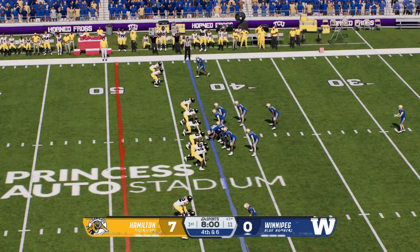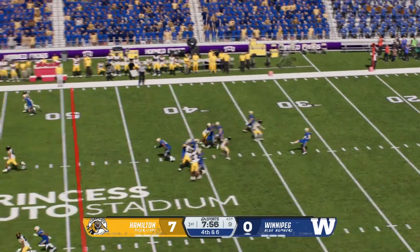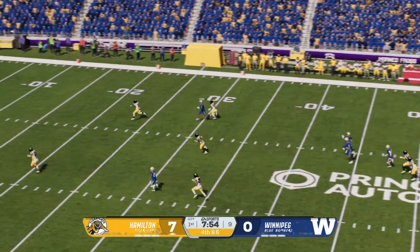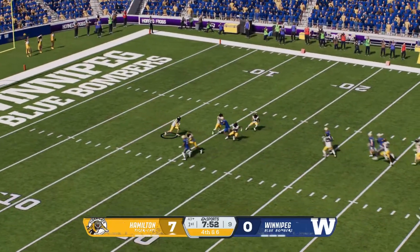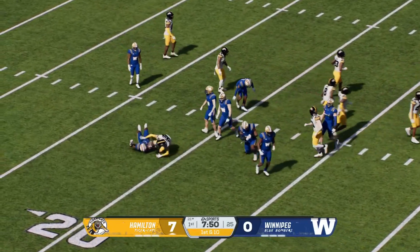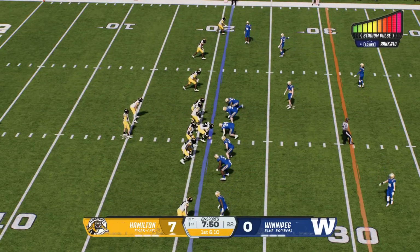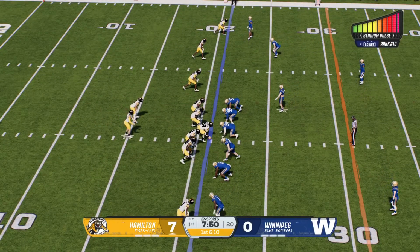They bring the punter onto the field now. This will be the 2nd time they've had to kick it away. No fair catches here, looking for room. They'll get him down at the 21-yard line. The coverage team able to stop him right there. So, guys, we'll get another look at this offense.